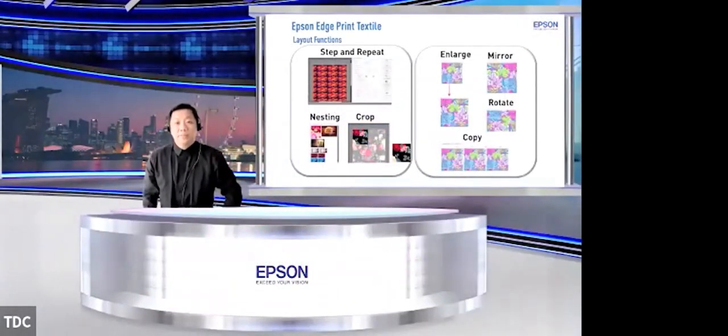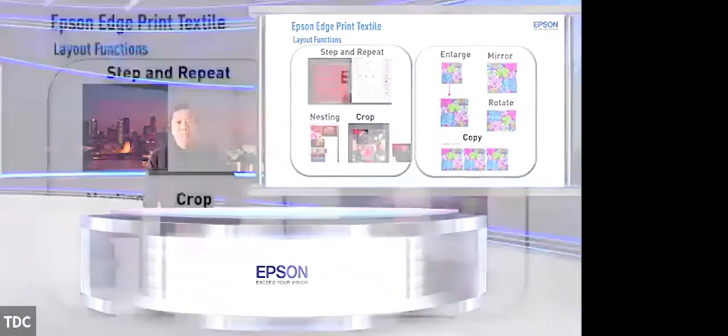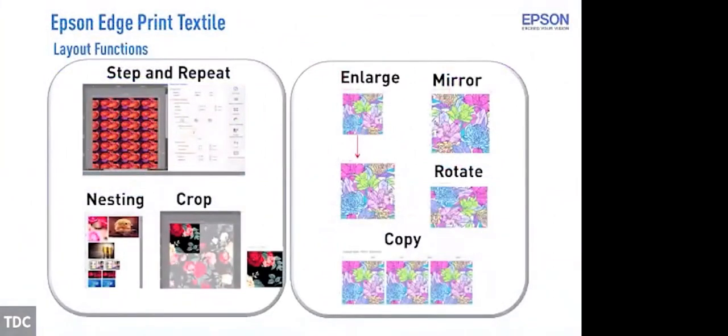First, step repeat. You can create a single large repeat design by simply laying out a small image repeatedly without gaps. You can shift the position vertically, horizontally, even overlap images. Followed by the nesting function, which can optimize the image layout to minimize waste of fabric. You can also lay out images to enlarge, reduce, rotate, copy, mirror, and crop.